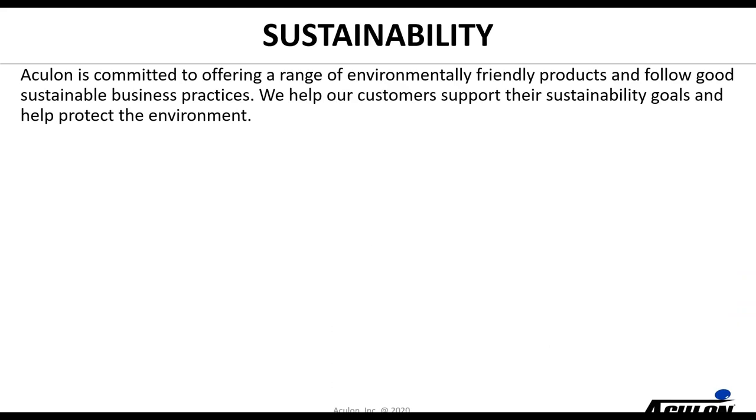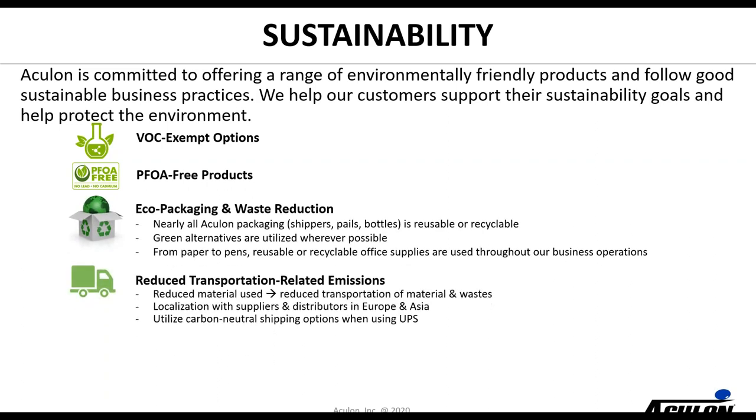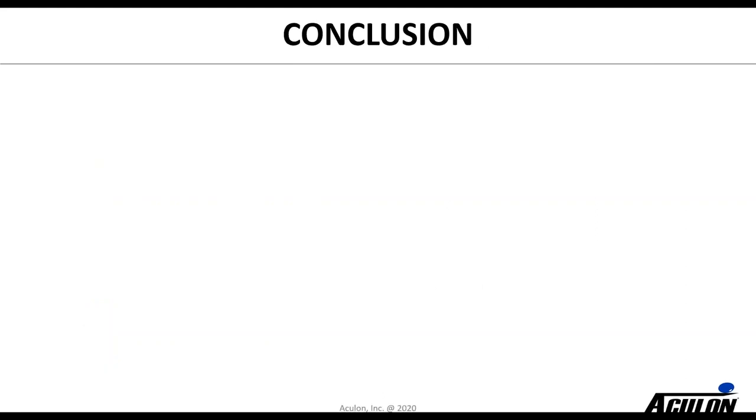Sustainability is an area that we take seriously, and a lot of our customers are taking it seriously and increasing the requirements. So we want to be an environmentally friendly product company with good sustainable business practices. We want to help our customers support their sustainability goals, whether it's VOC exempt options, PFOA free products, eco packaging, or efficient transportation. Even in our own facilities, we use sustainable energy and LED lighting, and try to be a good community citizen and a good steward of the planet as well.